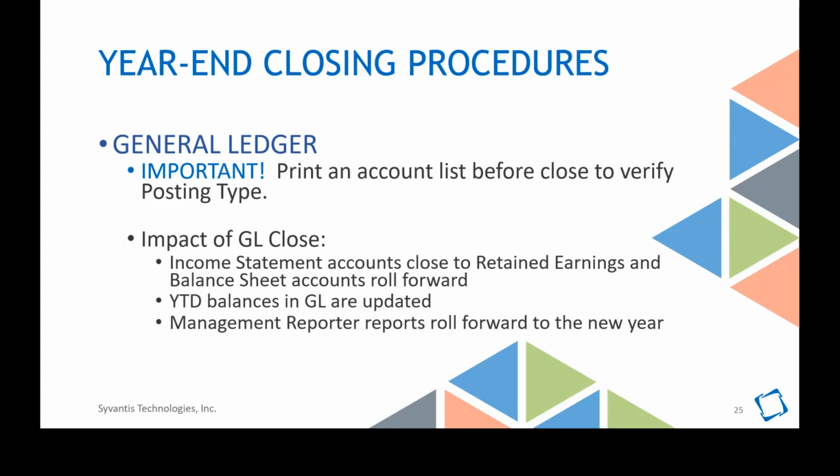If they do that, then during year-end close, the system uses those tagged as income statement accounts as what closes to retained earnings. So if I have that balance sheet account I've accidentally tagged as an income statement account, when year-end close runs, it's actually going to take that accrued liability account and close it to retained earnings. We absolutely don't want that, right? Because now our retained earnings is wrong, and actually our balance sheet is wrong.